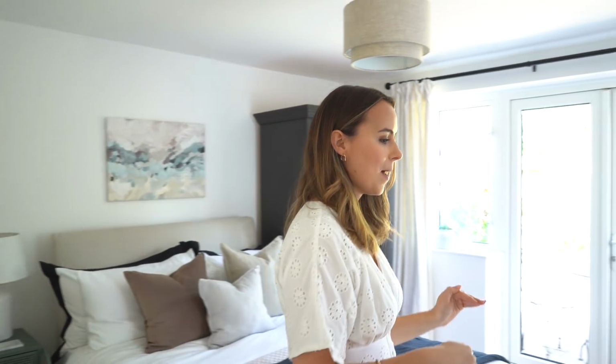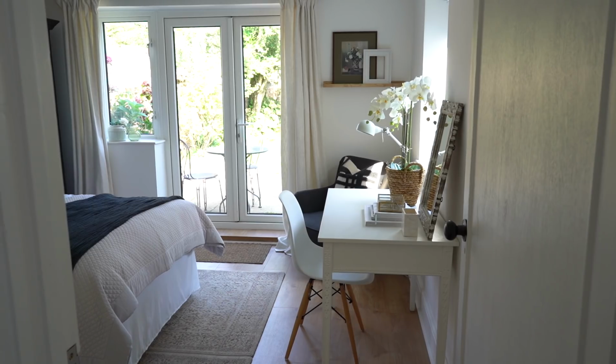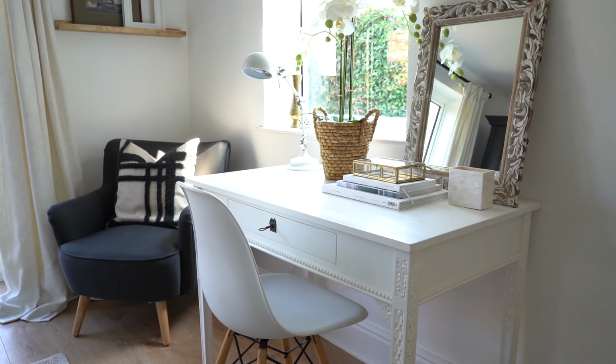To the end of the bed, still stood on the rug, which I really love. You can keep comfy on the rug the whole way round. We popped in a desk somewhere where you can sit and do some work or your makeup, whatever you choose.